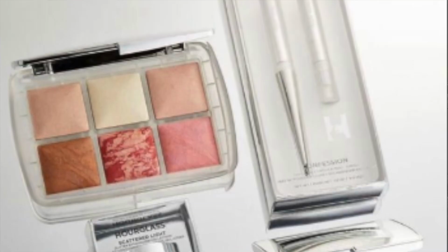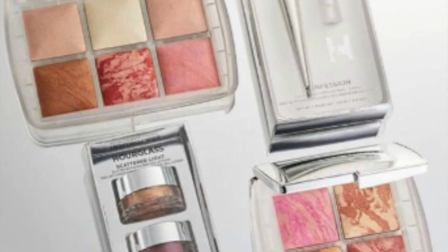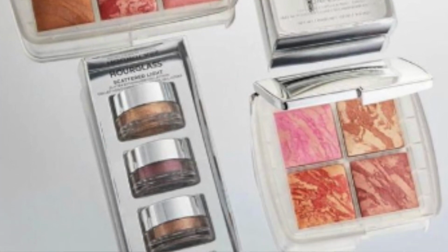But they are coming out with a lipstick duo, which I don't really buy those, so that I can leave. But then they've got the Ghost Face Palette, a Scattered Light Eyeshadow Trio. That's the one I'm most excited about. And then a Blush Quad.